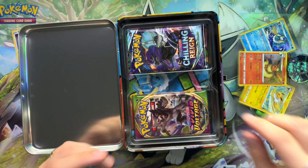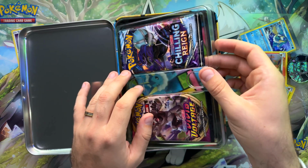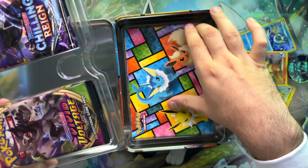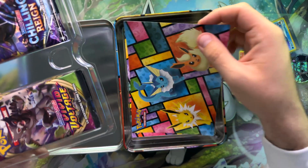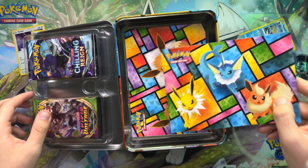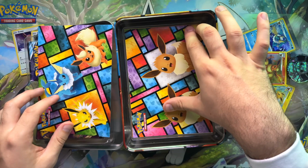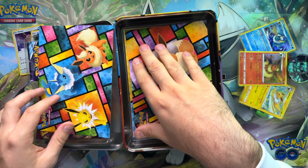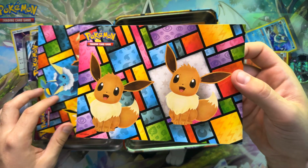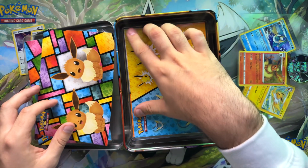Okay, let's see what kind of packs they have in here. I read that a lot of it is going to be Chilling Reign and Vivid Voltage, but people have also gotten Sun and Moon packs in this set. Look at this. Eevee sticker sheets. That's cool. That's really fun. They always do a lot of really exceptional work with Eevee. Look at that one. That's cute. I can't wait for our baby to play with these stickers.